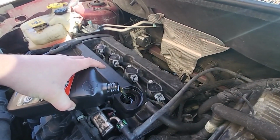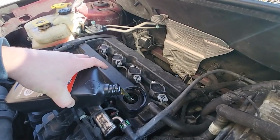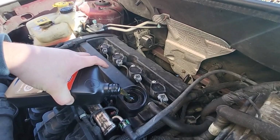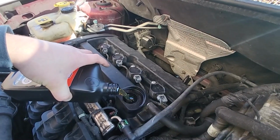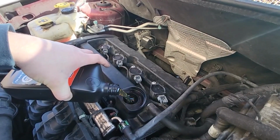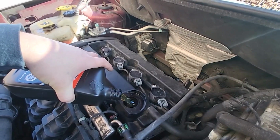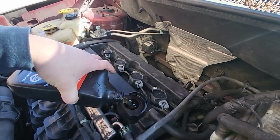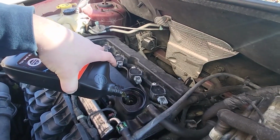I'm liking it so far. Now, if we remember on that stick correctly, it needed like the whole thing. So we're just gonna dump the whole thing in there. Oh yeah, she's good and thirsty. Clean, clean, yummy oil. Gotta love that conventional.